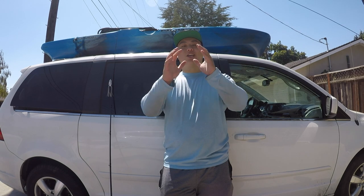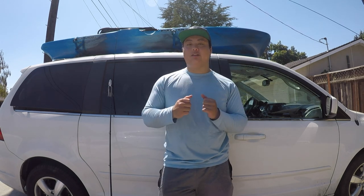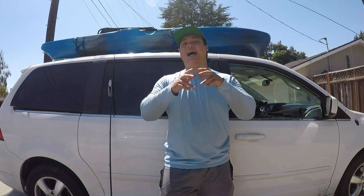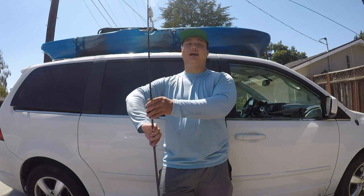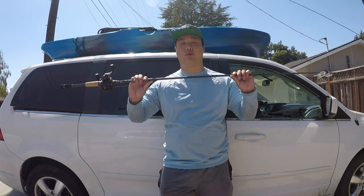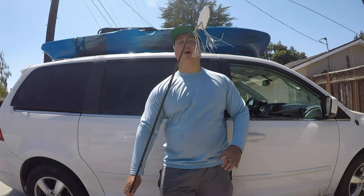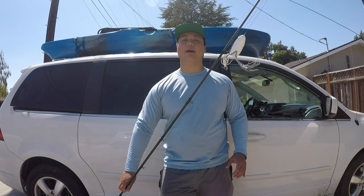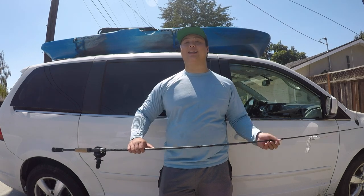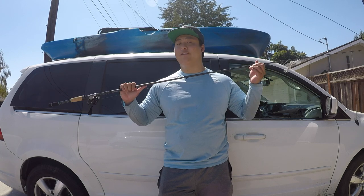Good everybody, it's currently 1:30 in the afternoon and I'm getting ready to head out to the California Delta. I will be launching out of Tiki Lagoon today and I am bringing my topwater rod with me. I'm extremely excited to throw this albino Booyah Pad Crusher frog around because I've never thrown a topwater bait ever in my life before, so I am just super hyped.